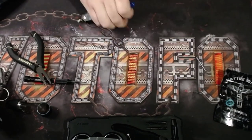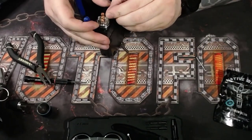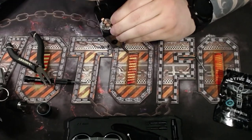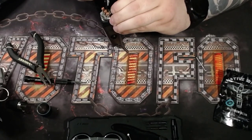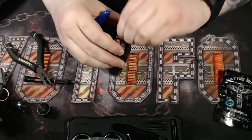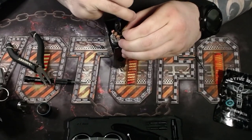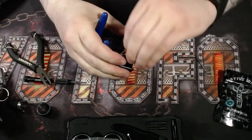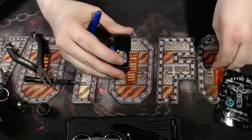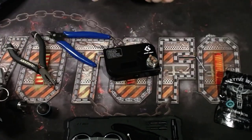Hey, got it. Yeah, if you really don't want to clip that center lead, you've got to get in real close. There we go. Already looking pretty good here, ladies and gentlemen.